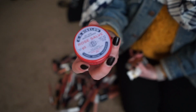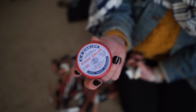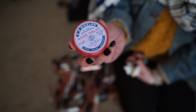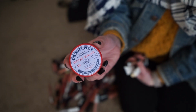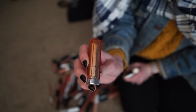This first one is something I use almost every day. It's from C.O. Bigelow, and it's the Rose Salve. It's just a really nice lip balm. You can use this on your cuticles or your hands. I do use it on my cuticles occasionally, but I love it for my lips. I use it in the morning when I'm getting ready. Definitely keeping it.